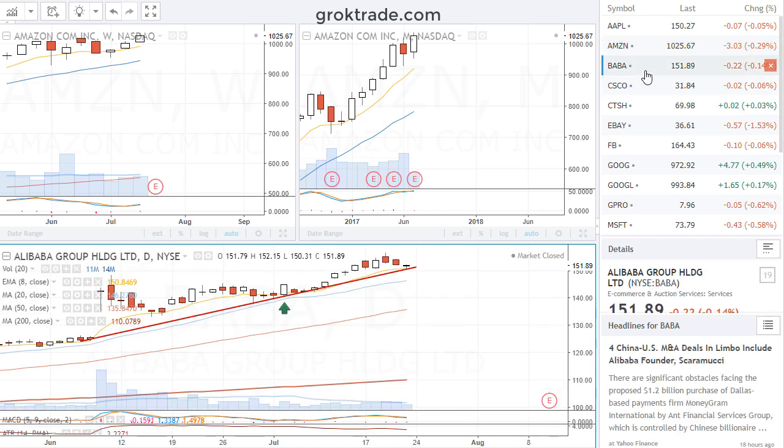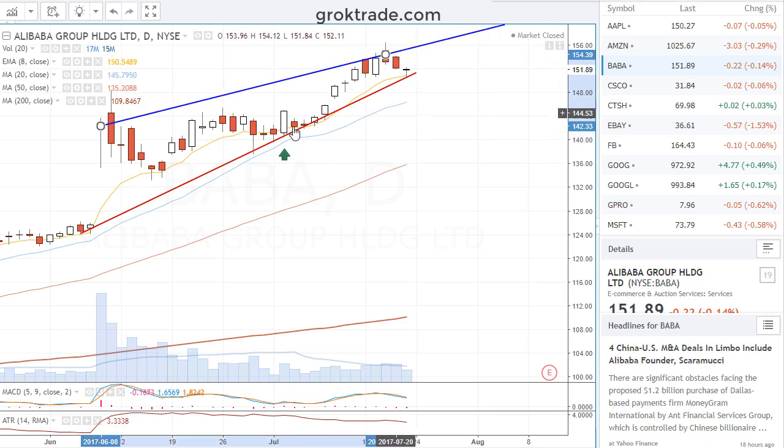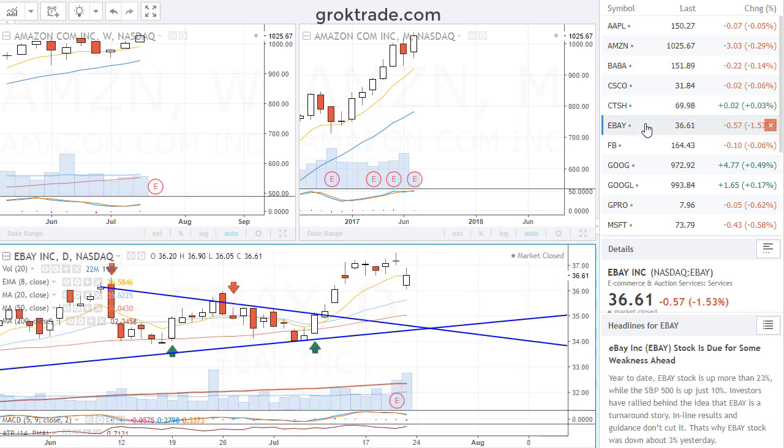Baba still looks good. Baba, boom, and then up, a little pullback. As long as it stays above that, that's good. But the problem arises with this rising wedge. That is a rising wedge. So this could get squirrely, something to watch for. Let's see, any others? eBay dropped quite a bit. I got a buy on that. I might stick with my buy on eBay.